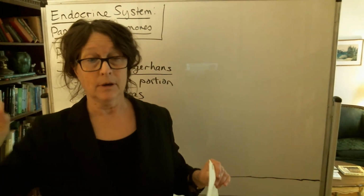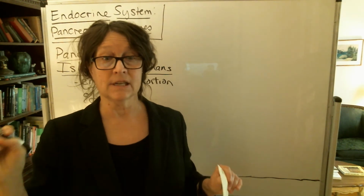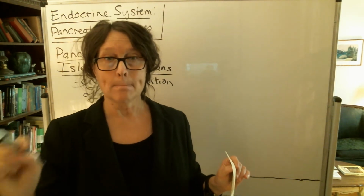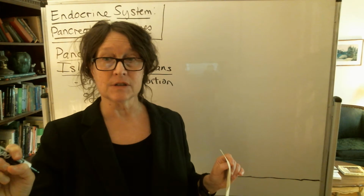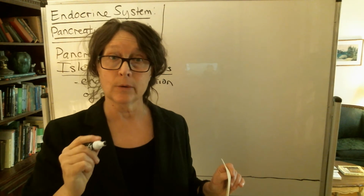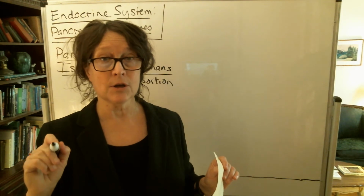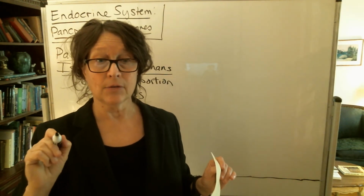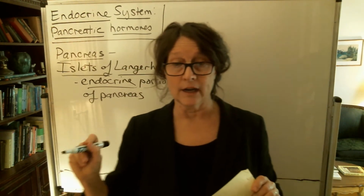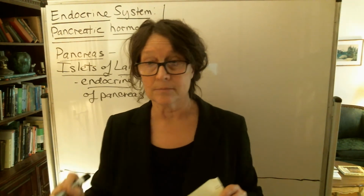So for a quick recap, your pancreas has both an exocrine function and an endocrine function. What the pancreas does is it secretes stuff. It's a big gland, but some of its secretions are exocrine secretions. Those are digestive chemicals that flow into your small intestine to help you digest food. But the pancreas also has an endocrine function, and there are other secreting cells in these structures called the islets of Langerhans, and it's the islets of Langerhans that produce your pancreatic hormones.